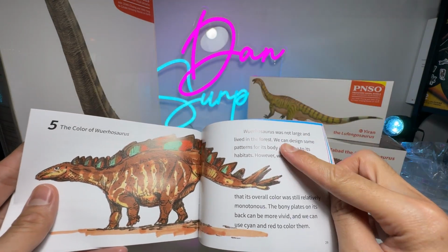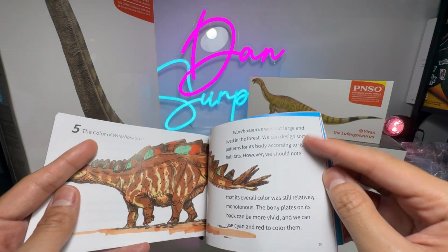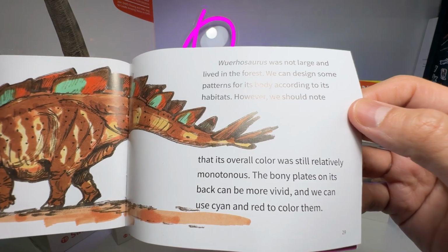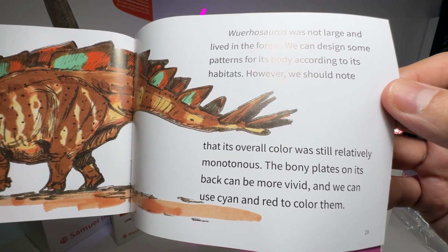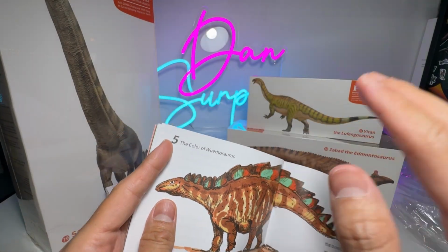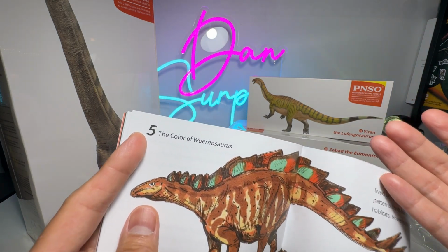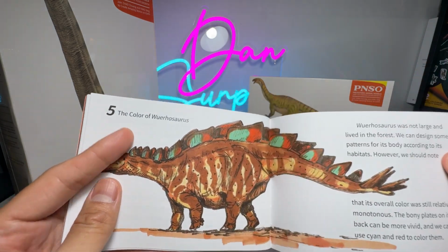Yep, let's see. We can design some patterns for its body according to its habitat. However, we should note that its overall color is still relatively monotonous. The bony plates on its back can be more vivid, and we can use cyan and red to color them. Yes, that's what I feel as well, because these plates could be used to attract the opposite gender. So maybe the male one can use the plates to attract the female ones.